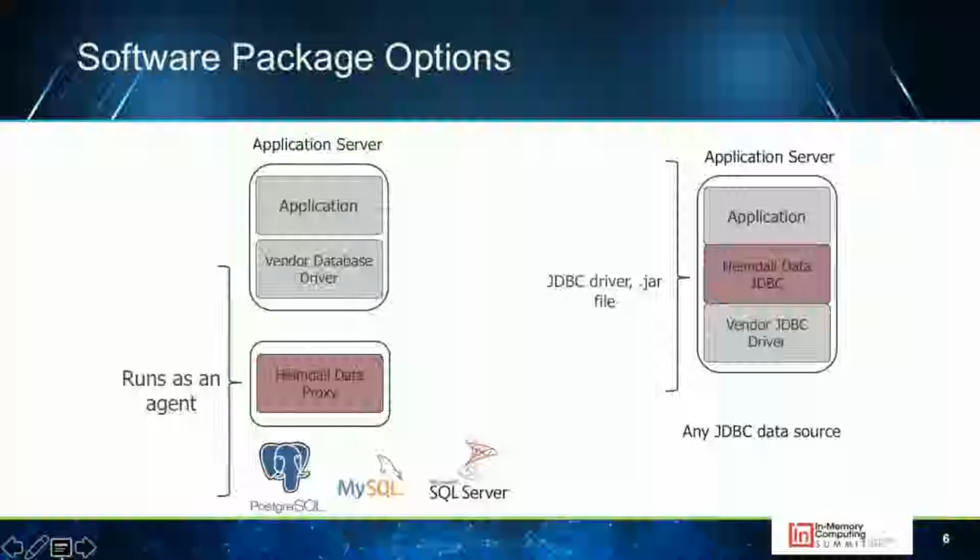There is a second option, which is on the right side, which is if you're a JVM, then it can be packaged as a JDBC driver. So you shim in or you insert the jar file in between your application and your current vendor JDBC. Okay? So all you have to do there is the application configuration needs to just change the URL or class path. And that's it. No other application changes. Does this make sense? Okay.